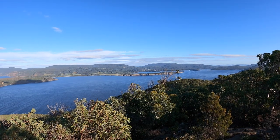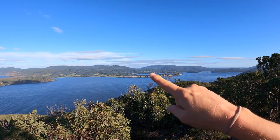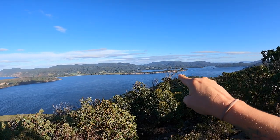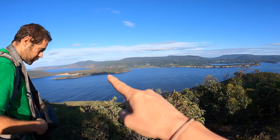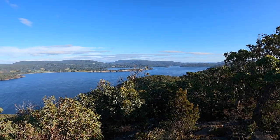Made it to the first lookout. This is the bay that we were in yesterday on the boat. So the historical site for Port Arthur is just over there. That's where you leave from. And the boat tour took you around this point, keep going back here across the bay and then followed this bay, and it dropped you off at the beach right down there.